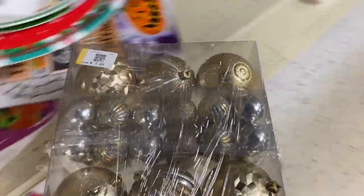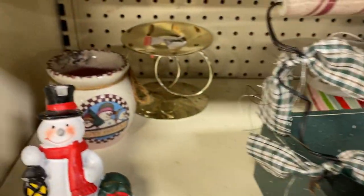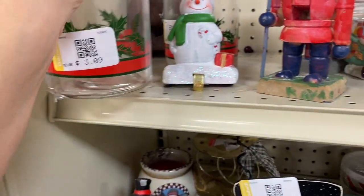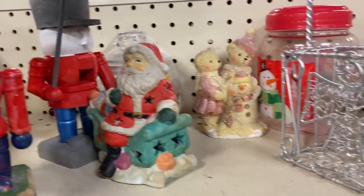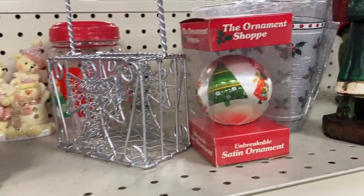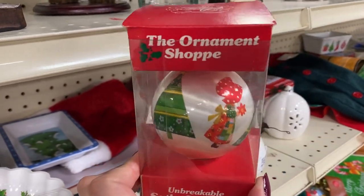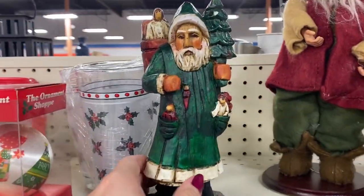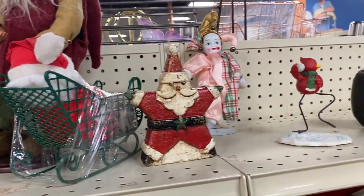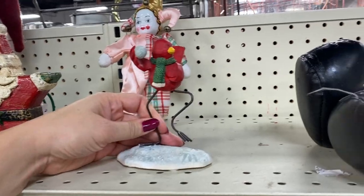$7. Not bad. Satin ornament, $19.80 for a dollar. That's pretty cute. Ooh, I like the Santa actually. A little wooden Santa, $3. I'm seeing some good stuff here today. Look at this bird. $2. That's awesome.